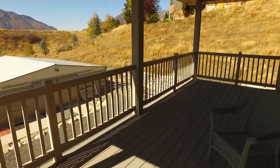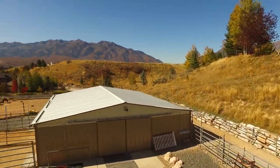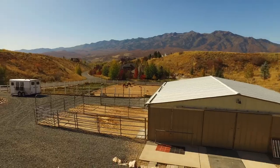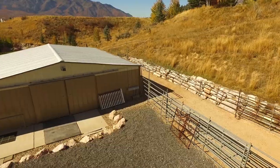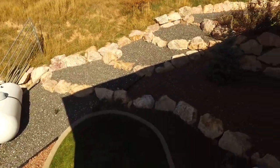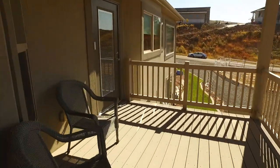As we step out on the covered Trex deck, you're going to love all the space back here to relax, dine, and entertain as you enjoy some magnificent mountain views. You'll also love overlooking your livestock area and watching your horses frolic. And look at all of the gravel driveway you have leading back to the barn and the corral area that you can see better now. You're also going to love that there's a covered patio under us and a few more patios around the property. It's all beautifully landscaped, and you have grassy areas too, so you have room for pets, kids, and gatherings. This is really going to be your piece of paradise.